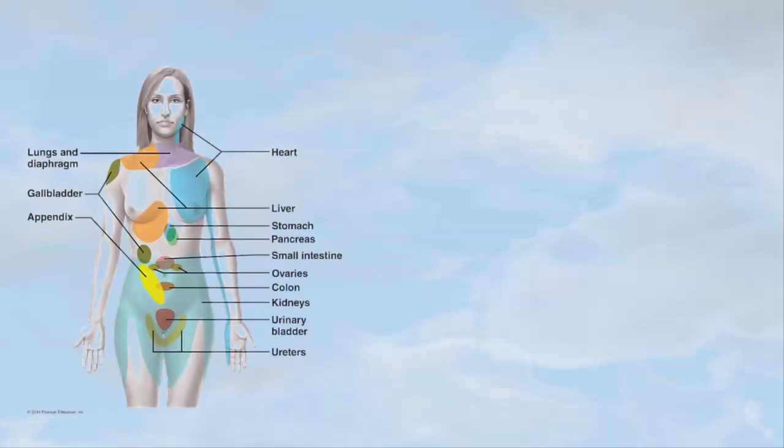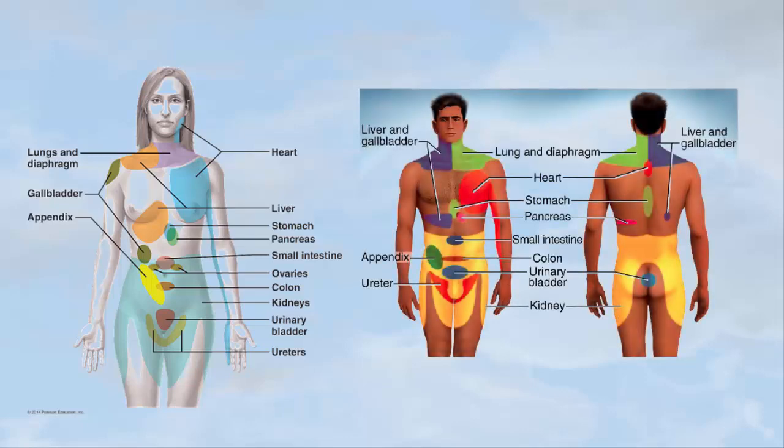This picture is from Chapter 13 of your textbook, and it is a map of some of the more common patterns seen with referred pain from internal organs. As you can see, the pain patterns associated with visceral organs are not always in the area of the organ. That concludes the material for the nervous system, for your final exams, and for A&P 1.